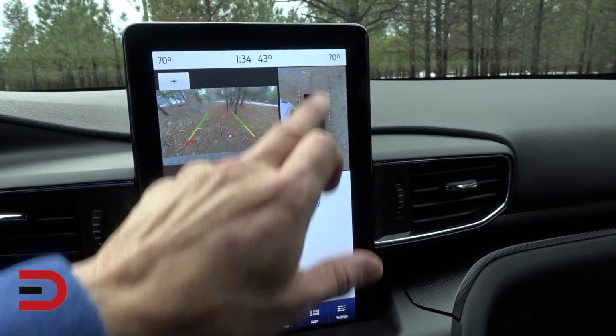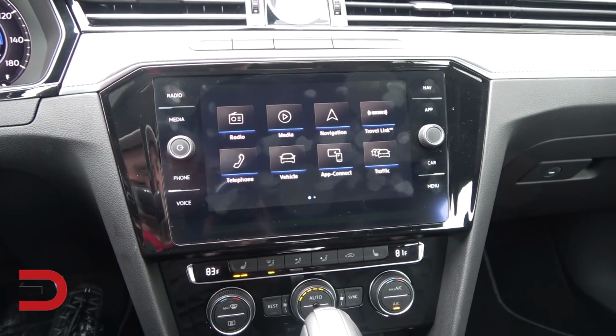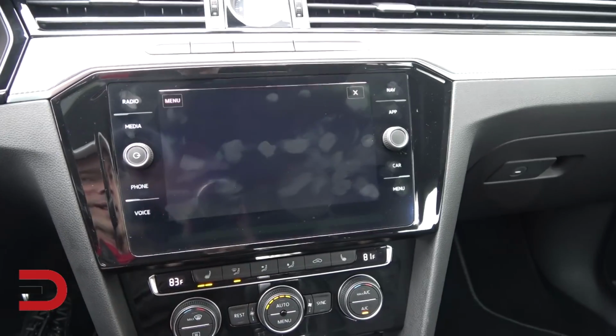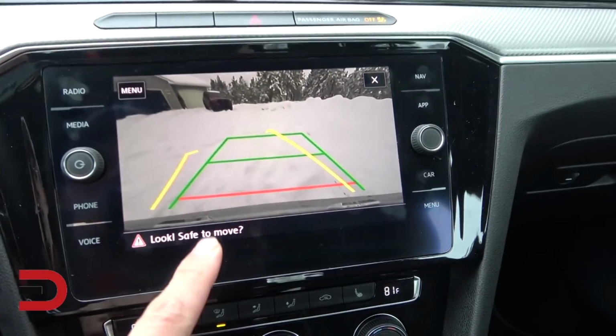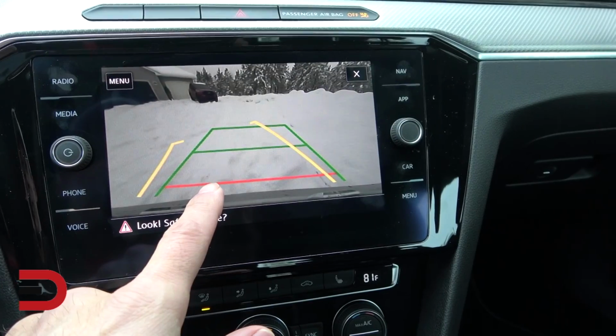Go back to the surround view, so all the way around there, and then straight up behind me. Let's go ahead and do a backup camera demo inside the Volkswagen Arteon. Pop it in reverse. What I like about this immediately is the colorful lane lines which turn with the steering wheel, and of course that red line gives you an indicator of how close you are, and it'll go off right before you hit something.